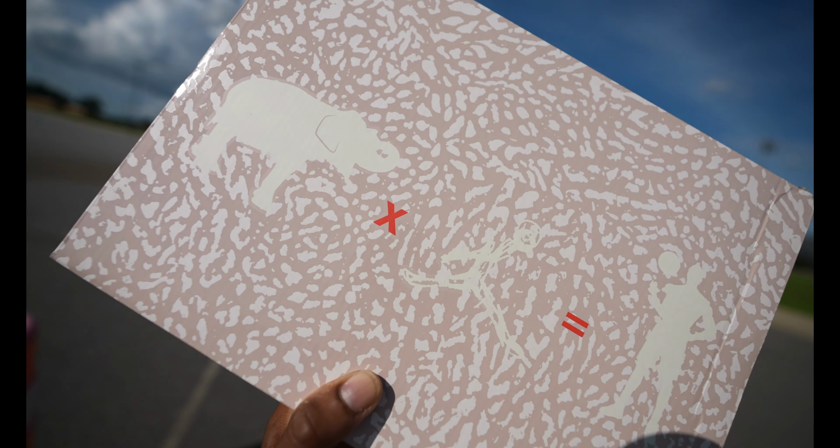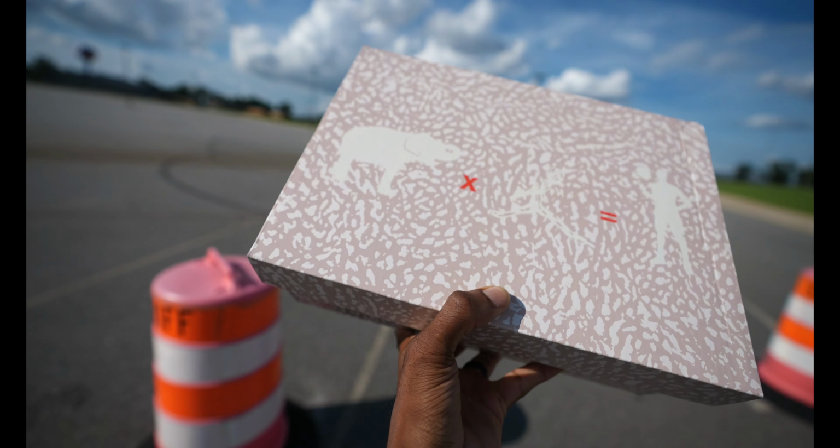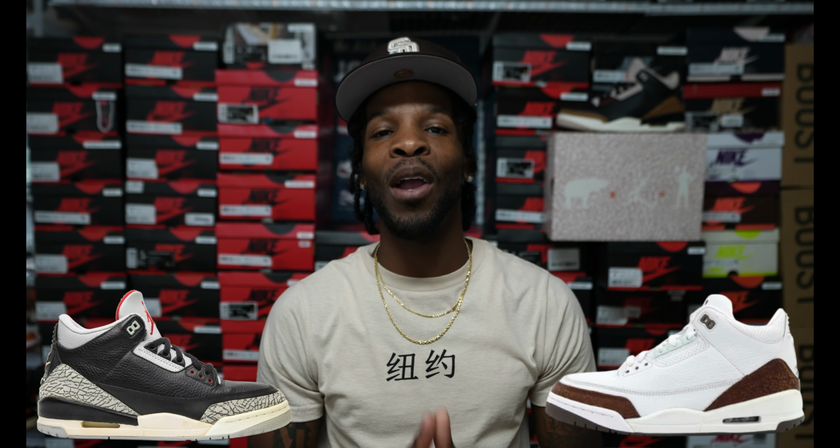I think it's just that the whole resale and people grabbing multiple pairs is what kind of made it abnormal. But anyways, today we got a pair of Air Jordan 3s. We got the Desert Elephant Air Jordan 3s, which are, in my opinion, a dope shoe. It reminds me in a weird way of an Air Jordan 3 Black Cement, as well as an Air Jordan 3 Mocha. Two total opposite different looking shoes. One is all white based, one is black, red, and gray based. But it's like they took both those shoes and just clapped them together.